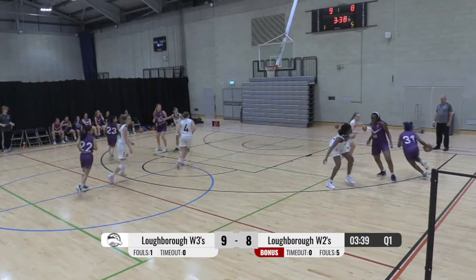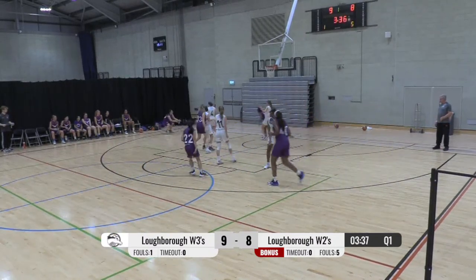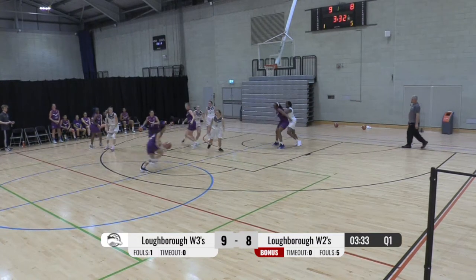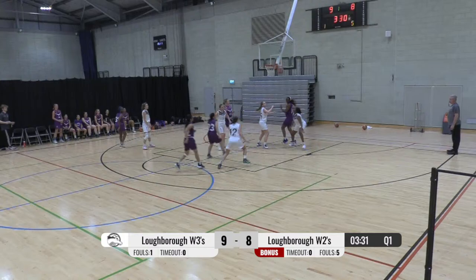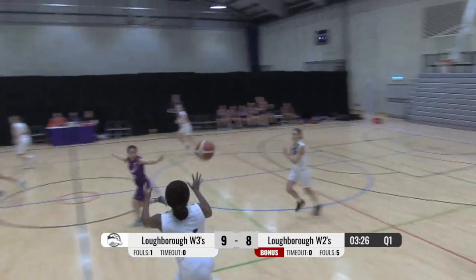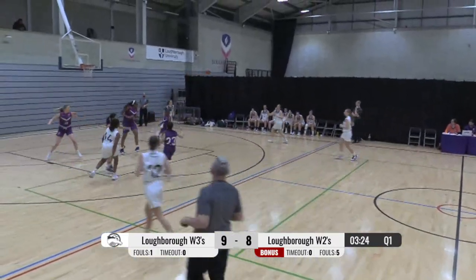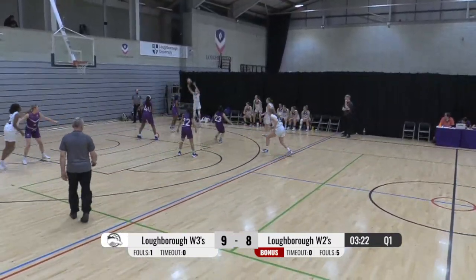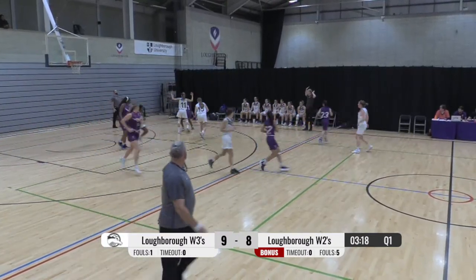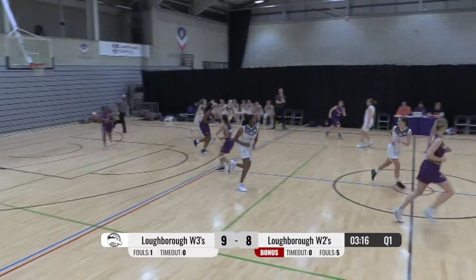Ball slow down to reset, a screen. Good solid screen set there up top. Dribble, kick out, dribble, floater, no good. And twos come up with a rebound. Good strong rebound there. Ball is passed up quickly with a 3 point shot going up, but no good. Just can't go from Davies there, unfortunate.